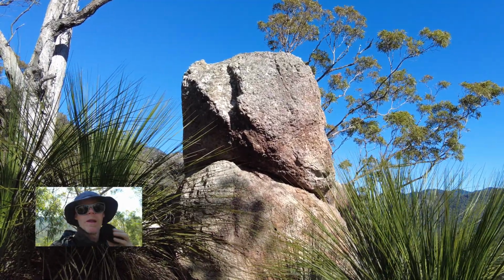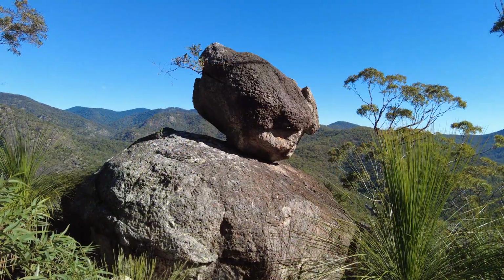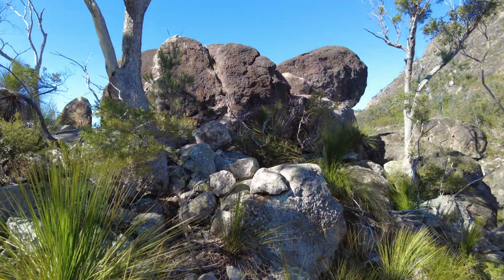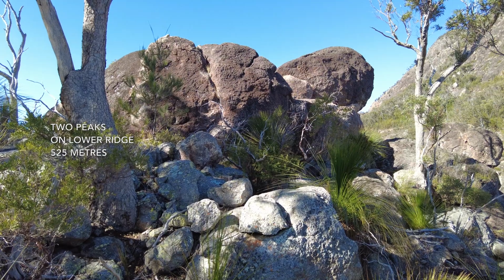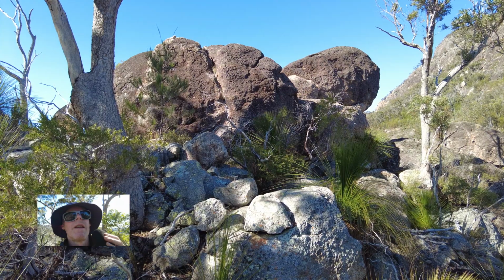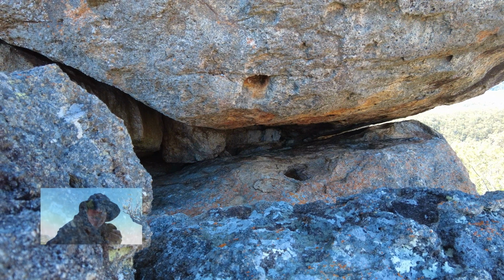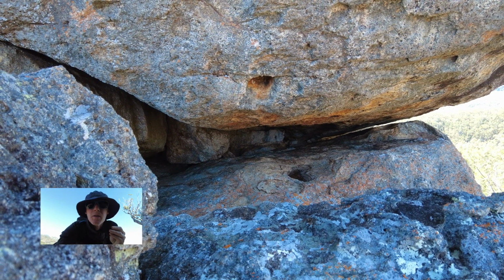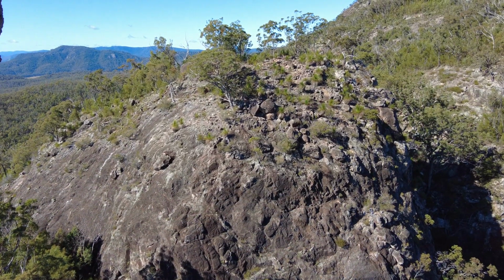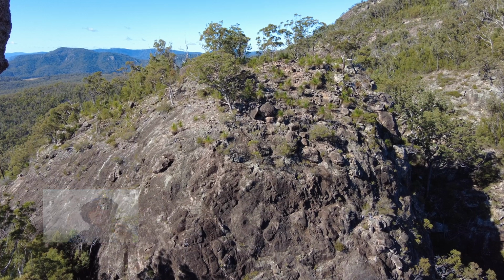Just before these two peaks are a couple of rock stacks. And the first of the two peaks has an even larger rock stack. There's a small cave beneath the rocks. We can see to the second of these two peaks.